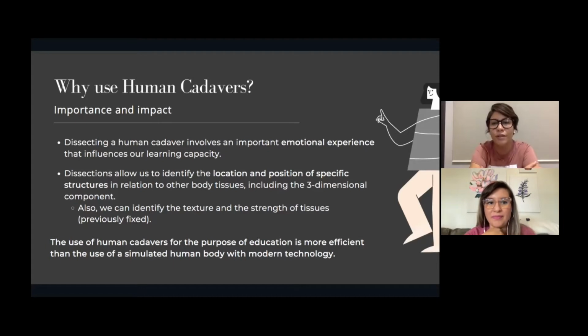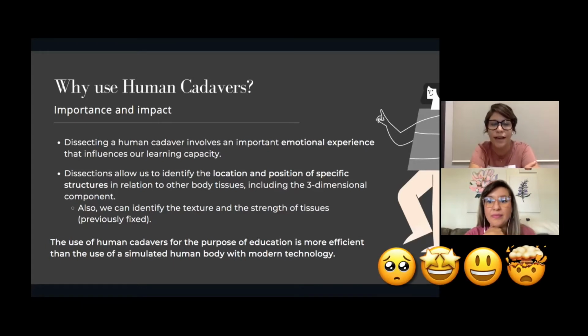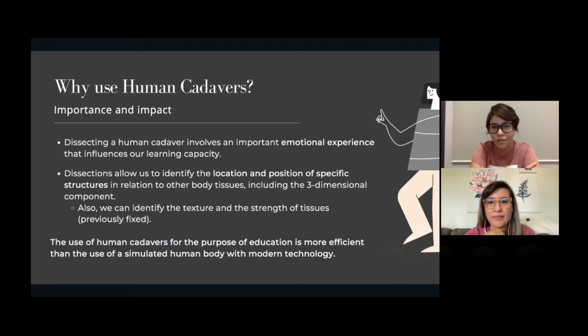And one of the most important benefits is the emotional experience that we have during our dissections. And it has been documented, and many people have spoken about this, that throughout the learning experience, when you are able to have that emotional experience, because it's intense, sometimes it might be scary, sometimes it might be very impressive to you, and you might even get a little dizzy at the beginning, you might feel a little bit nauseous. You know, it's a complete experience that also includes a very strong emotional experience. And that influences your learning capacity very much.